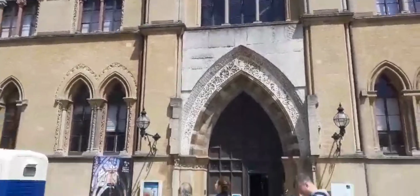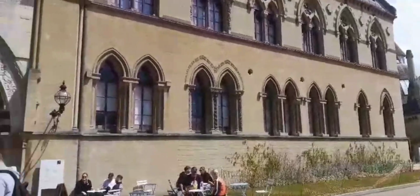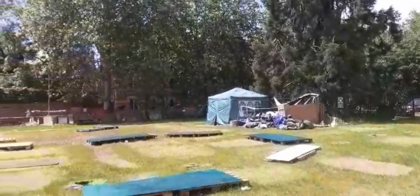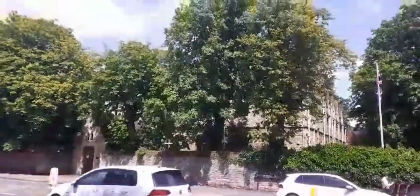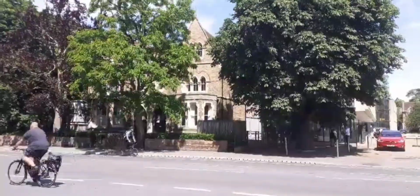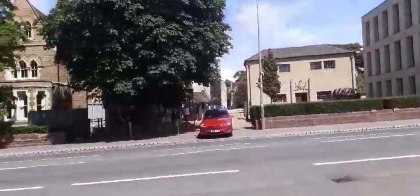So that's the Natural History and Pitt Rivers Museum from the outside. Be sure to give this place a visit if you are visiting Oxford. Right, now we'll look for the observatory. Now behind those trees is St Anthony's College. Very nice. One of Oxford's old buildings compared with its new buildings.